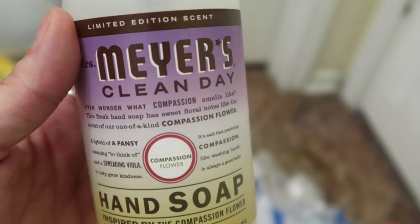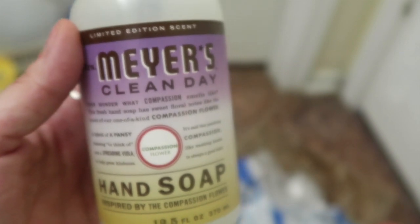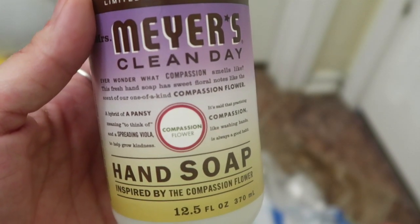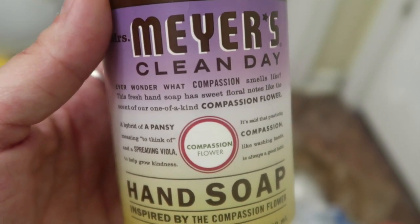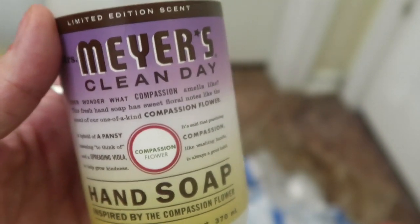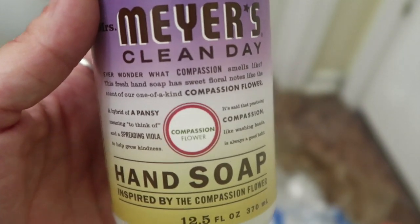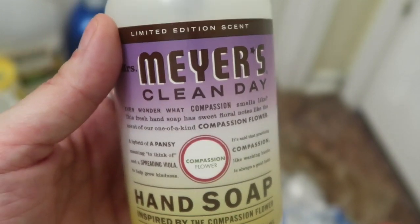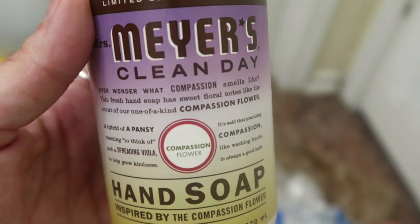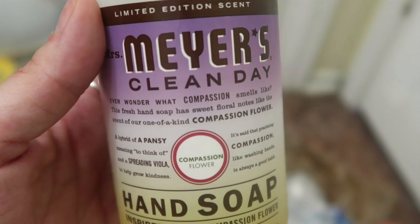And then this one was a limited edition scent. It's the Compassion Flower. And I believe this was a Grove exclusive, so you can only get it at Grove. I actually think that watermelon scent is a Grove exclusive as well, and this one was okay. It was in the kids' bathroom. I don't really like flowery things, so I like more the fruity, like the apple scents and the watermelon. The flowery kind of stuff is usually not my thing, so I wasn't really a huge fan of it.